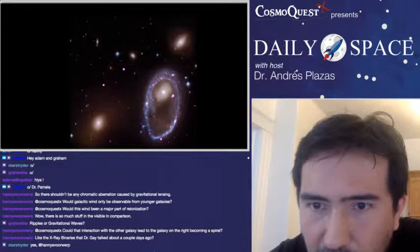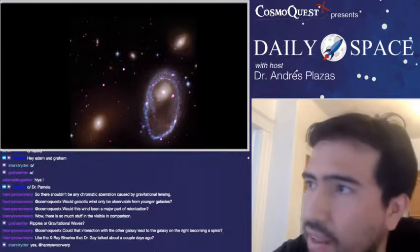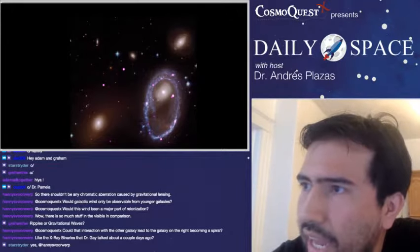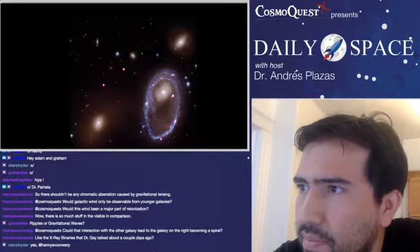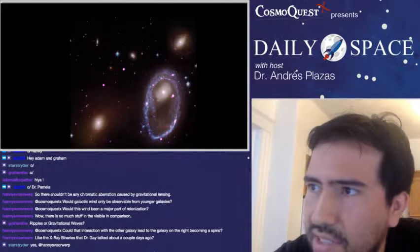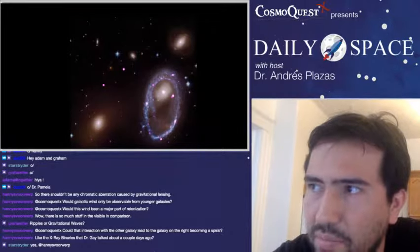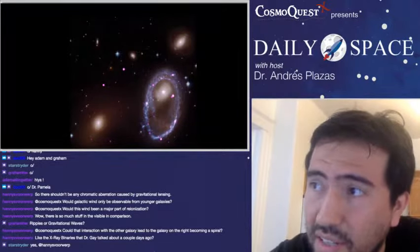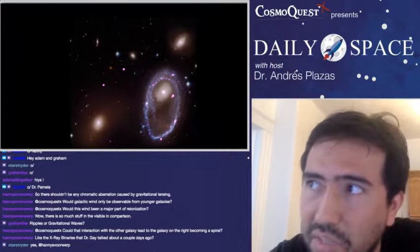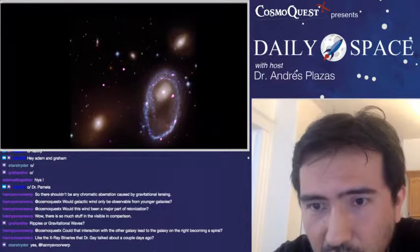Could that interaction with the other galaxy lead to the galaxy on the right becoming a spiral? Actually, I think it was the other way around, that you have these spiral galaxies that start merging, and then you introduce more disorder in the system, and then I don't know if they become elliptical or not. I'm not particularly sure about that. So yeah, that's a good question.